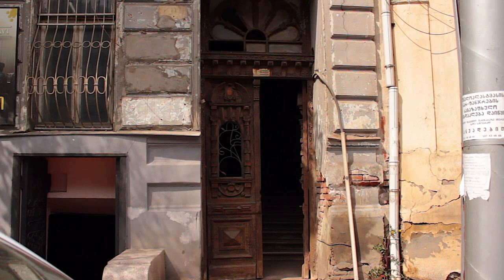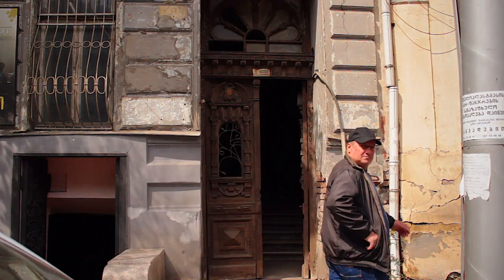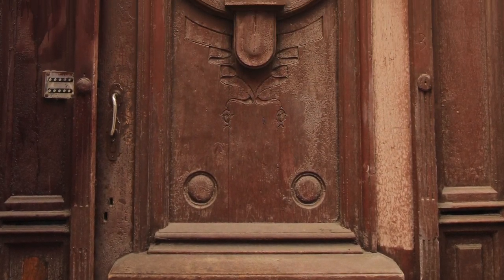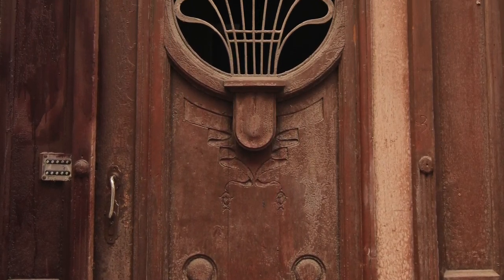Although like this, it doesn't look inviting at all. Does anyone live there? Well, the answer is yes. Of course someone lives there. You can see that the door going down below looks a little more restored, but when you get up close to some of these doors, you really see some interesting artwork. I love this stuff.